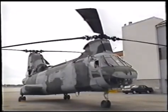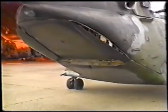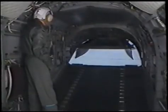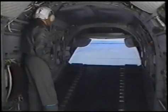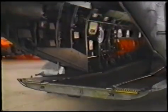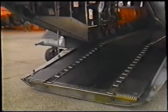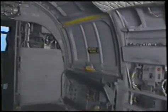First, the CH-46. The largest and most readily available egress point is the loading ramp with its overhead hatch. Normally, the overhead hatch is open while en route, and even with the ramp up, serves as an exit. During an emergency landing, the loading ramp will be immediately lowered and will serve as an exit for those Marines seated in its vicinity.